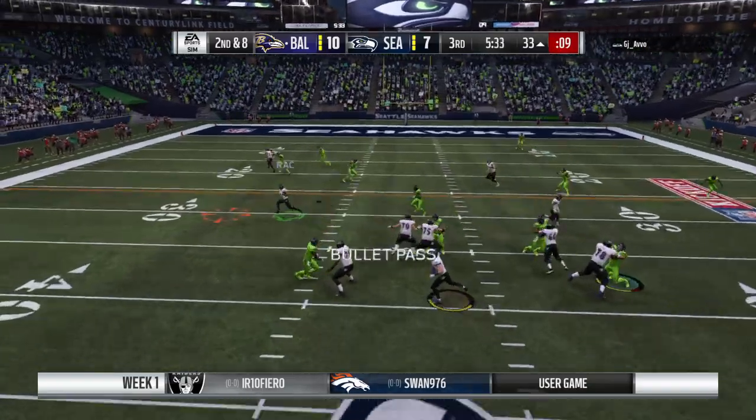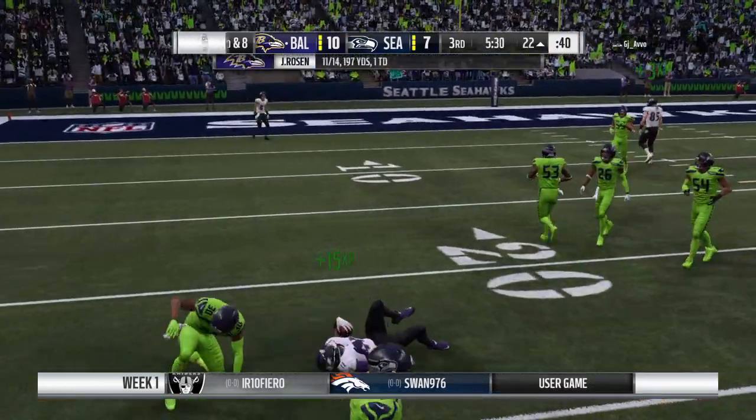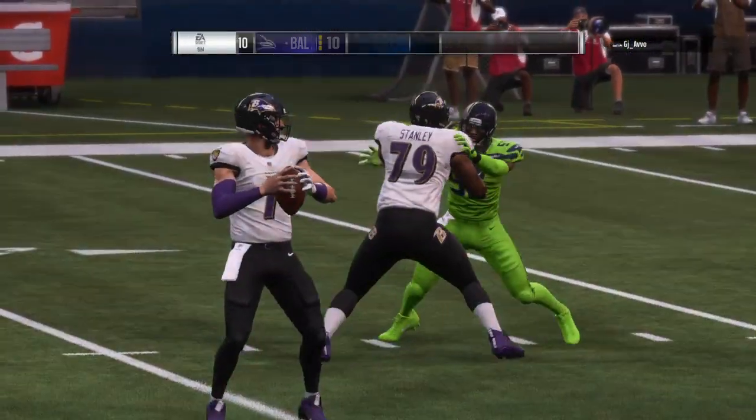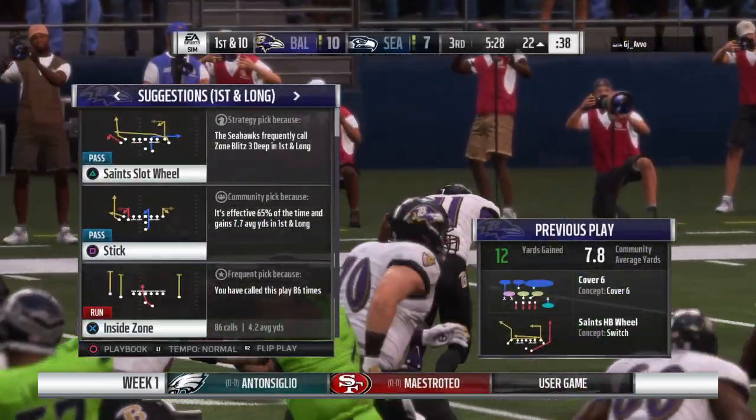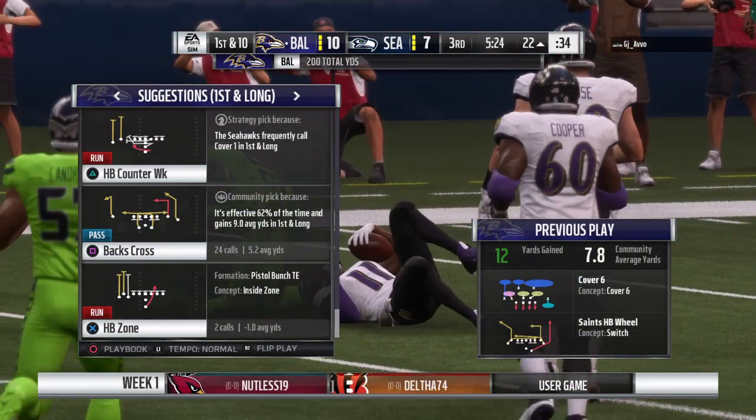Second down. Here's Rosen. Caught by Nelson left side. And brought down, but not before they're inside the 25. 12 yards there as they keep this drive rolling. It's another first down.